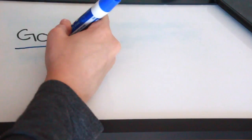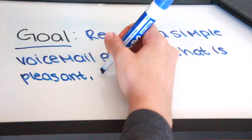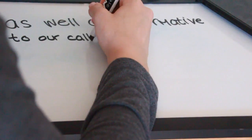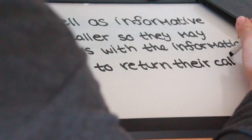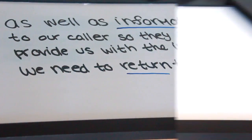Remember, our goal is to record a simple voicemail greeting that is pleasant, friendly, and respectful to reflect our elegance, and also informative to our caller so they may provide us with the information we need to return their call. Let's start achieving this goal with these 5 simple tips.